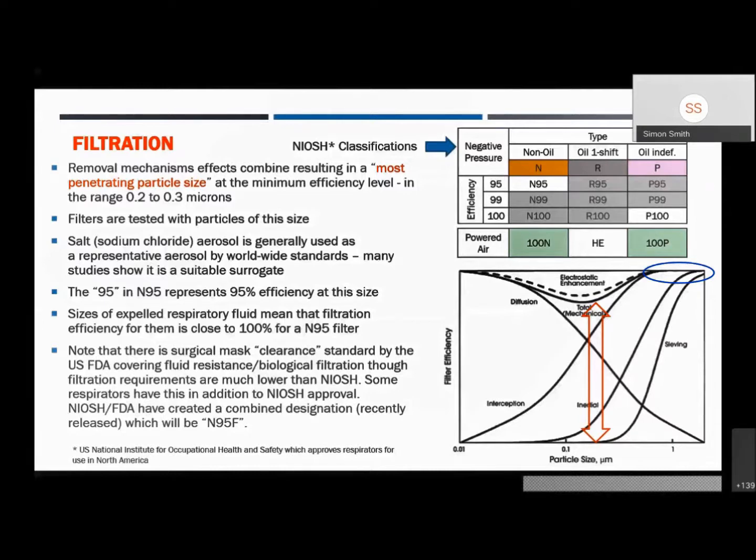The other thing to mention is that there are surgical mask designations, but these are generally for fluid resistance. And when you look at the test standards, they are much less stringent than the respiratory protection standards. And so for bacterial and blood resistance, there are some products that actually combine both capabilities, and NIOSH and FDA have worked together to issue a common approval mechanism now. There's nothing approved in that area yet, but in the future you will see N95 filters with fluid resistance. I think on one page I have a reference to those standards. Sorry, just trying to get this to advance.